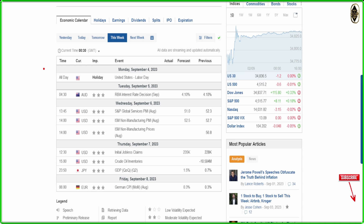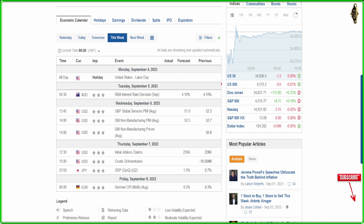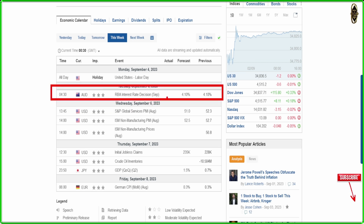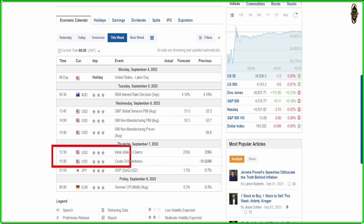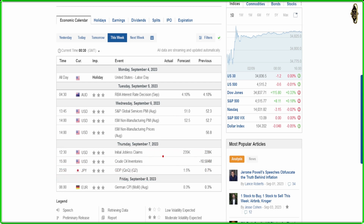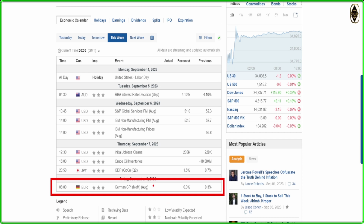The coming news for all the week, guys, as you see: Monday we have a holiday in the USA, Labor Day. Then Tuesday we have the interest rate decision for the Aussie, Australia. Then Wednesday we have ISM non-manufacturing, and those ones will not have a big impact on the market. Thursday initial jobless claims, crude oil and the GDP for Japan. Even those ones will not affect the market a lot. Plus on Friday we have CPI data, or inflation data, of Germany.